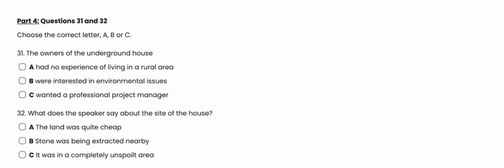Now turn to section 4. Section 4. You will hear part of a lecture about an experimental design for a house. First, you have some time to look at questions 31 to 40. Now listen carefully and answer questions 31 to 40.